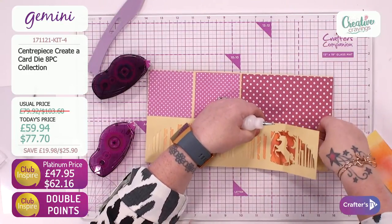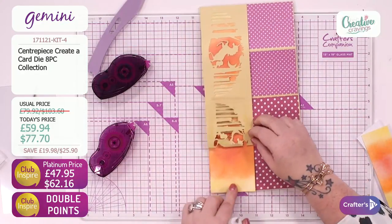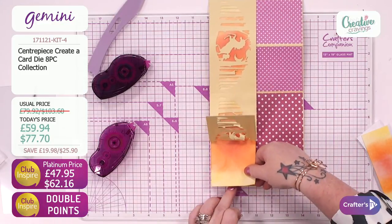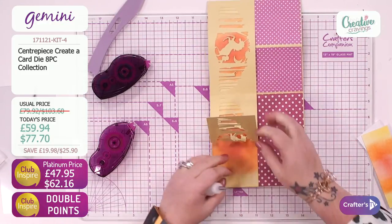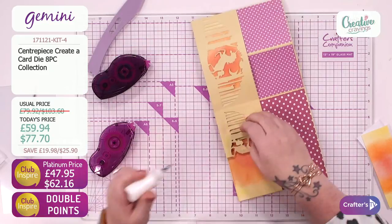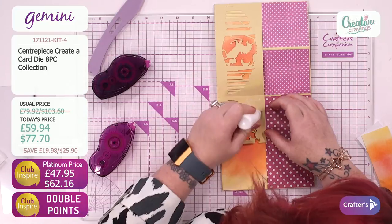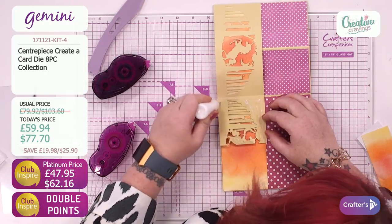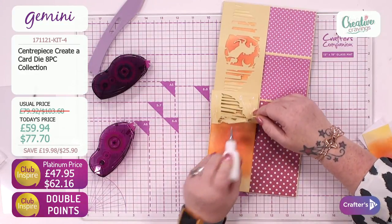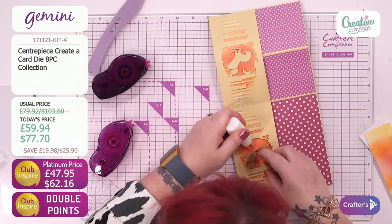So, my little unicorn, just bear with me, he isn't wanting to stick. The reason he isn't wanting to stick is because I've inked it up and it's just having a little bit more trouble. My dotted tape pen especially is just not sticking to the inked card. It's almost like I've made it a little bit coated, so it's struggling to stick. So I'm just going to go in with a little bit of wet glue just to get this to stick a little bit better. I'll just put that under there.